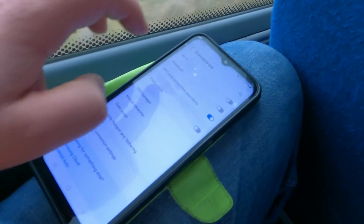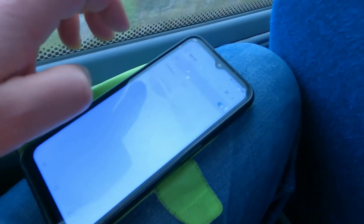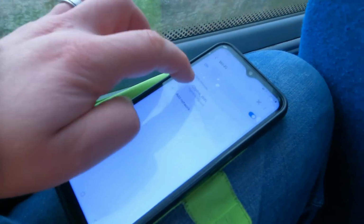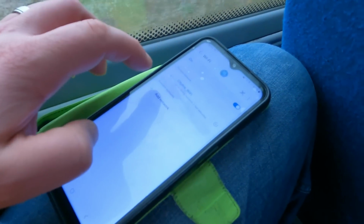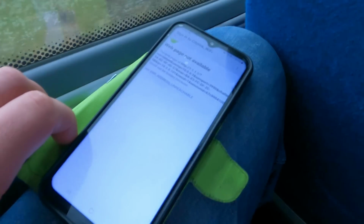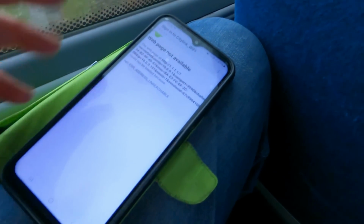Wi-Fi was offered, so let's see how we get on with that. Not well, to be honest. But you know, at least I could look out the window.